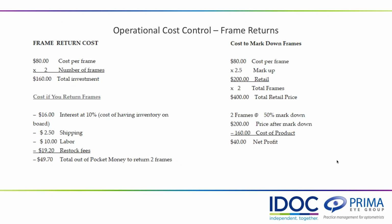So we take this example, on the left-hand side, top to bottom here, you bought 2 frames at $80 a piece. If you return them, you assume a loss of interest at 10% just for having the inventory on the board. This comes from the concept that every frame slot has value to it, and we want every frame to pay its rent while it's living there. $2.50 in shipping, various costs in labor and restocking fees. Of those 2 frames, if you didn't sell them, you're going to lose about $50 by sending them back, and it's all broken down there.